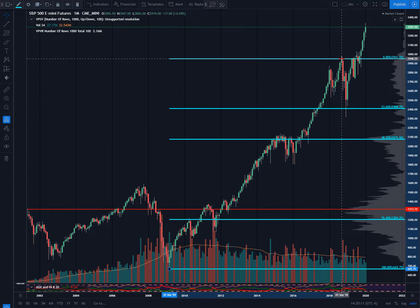And once more, move up here, and the 23.6, though it does break, we do see that tail on the monthly pull back up above that at 2408.75.